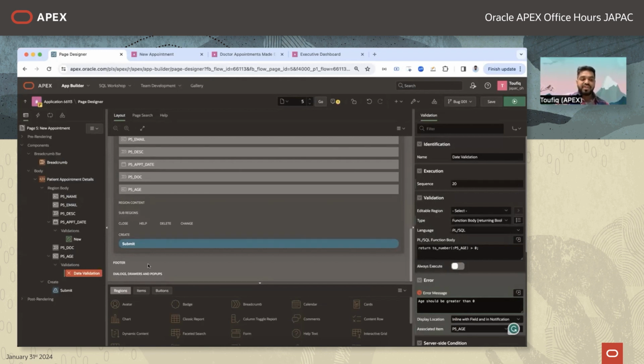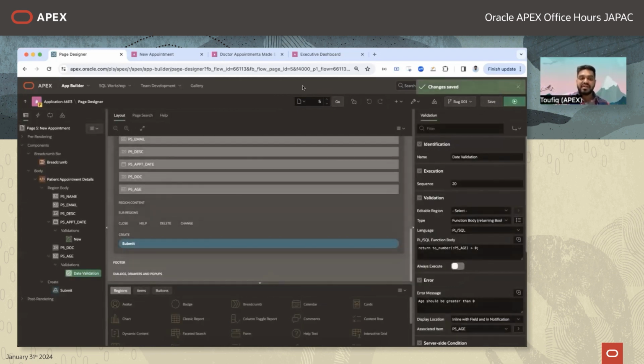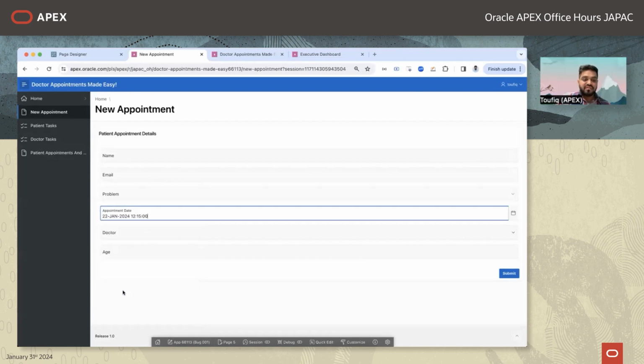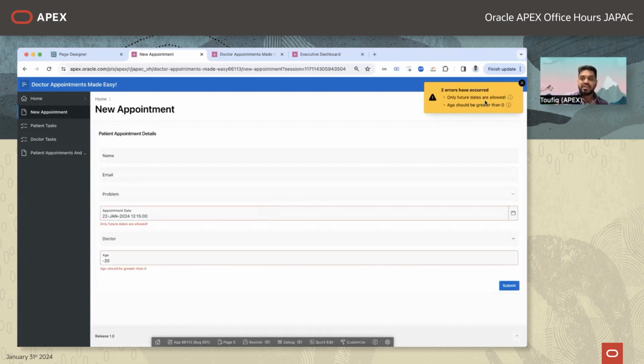So I have added both these validations in my working copy and save, and I can test these changes in my working copy directly. So I can simply run this page, and I'm working in my working copy, and I can simply test. If I give a past date and if I enter a negative age, it will throw me an error. So it is working fine in my working copy, and my working copy does not include Rupesh's changes like the executive dashboard. So I'm satisfied with these changes.